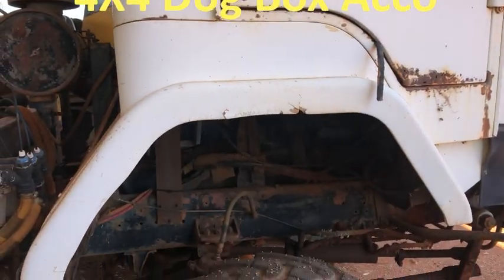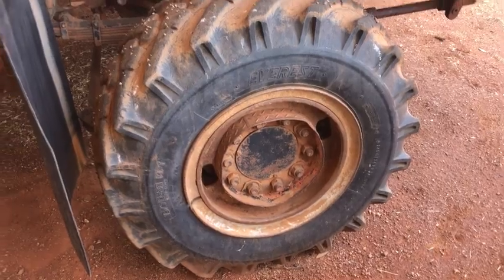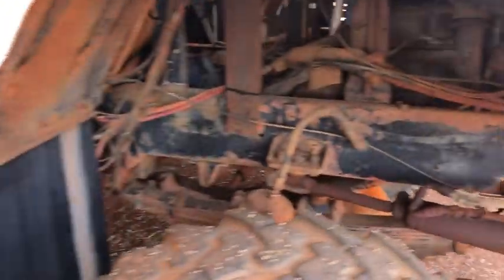Interesting combination. Tubers, a 4x4 dog box Acco. I know the army had them, but not sitting up as high as this thing. Yeah, it's a very rare combination.